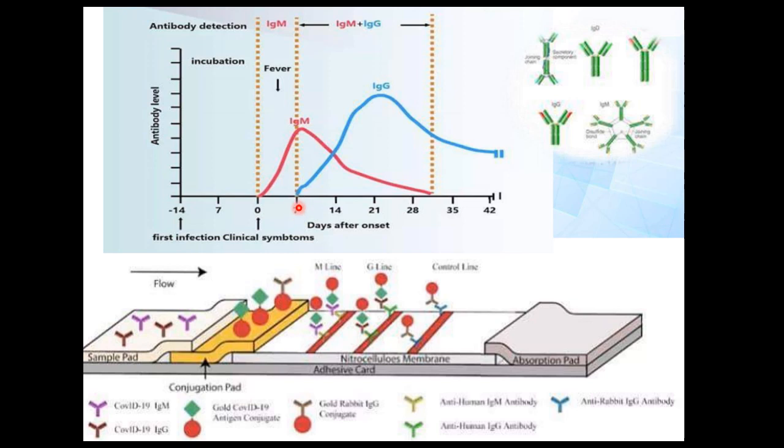And since day 7, the second soldiers are going to appear, which are the IgG. How many days? As some other studies have shown, since the 7th day the IgG can usually appear, along with the IgM, of course, but with a higher number of detecting the IgG.